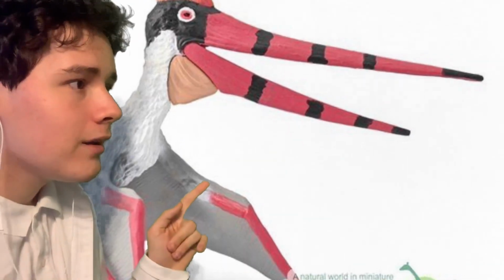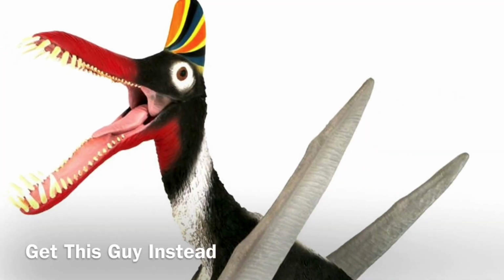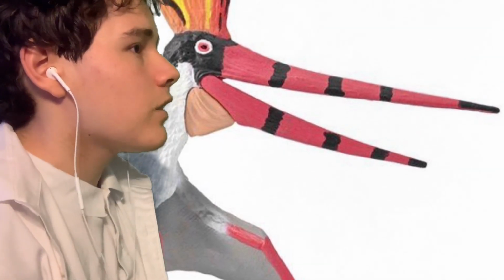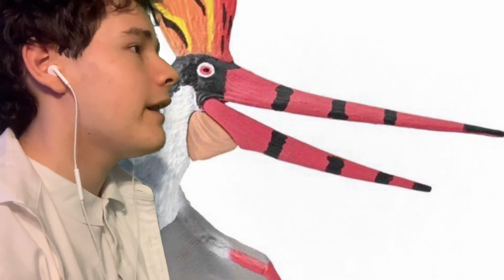This guy. Yeah, I don't like it. I don't like it at all. I've seen way better pterosaurs out of Collecta. It's just a downgrade, honestly. I mean, look at the throat. That's just awful. It just looks out of place. It just looks glued on there. I don't like it. No me gusta.